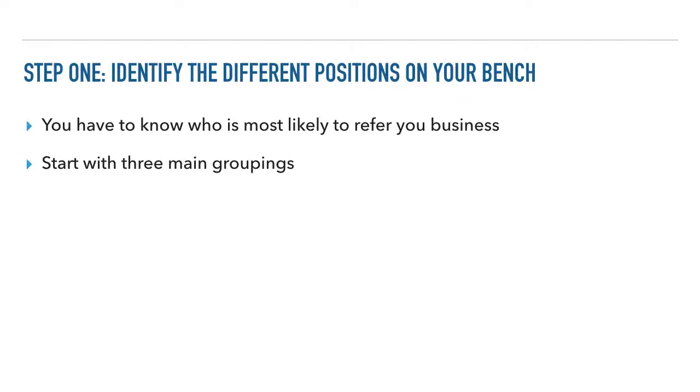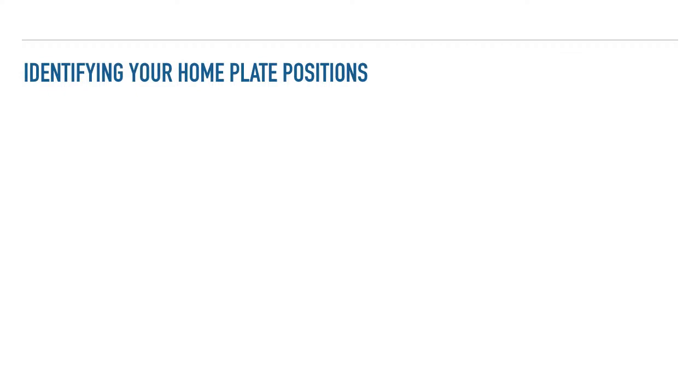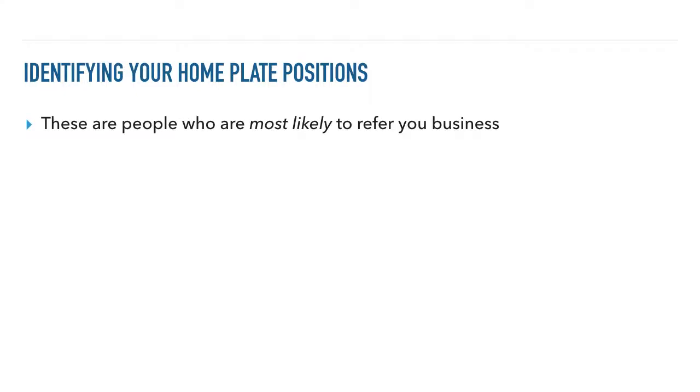Now, you're not trying to identify the people in those categories yet, just the main industries, if you will. Personally, I like to segment mine into 3 main groupings. So I use home plate, my infield, and my outfield. I'm a baseball fan, and so I've decided to go this route. So how do I identify my home plate position? These are the people that are most likely to refer you business, right? These are the ones that you're just there with, and you're passing business back and forth with.